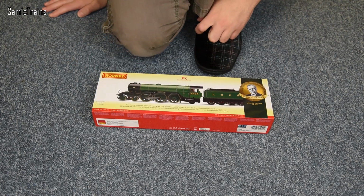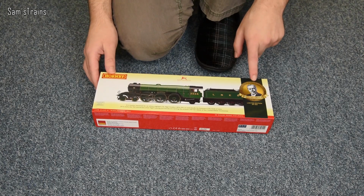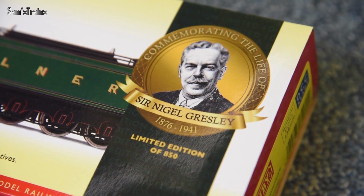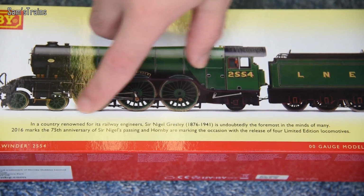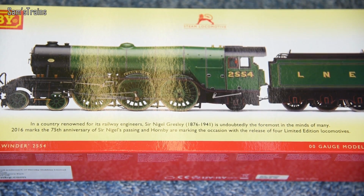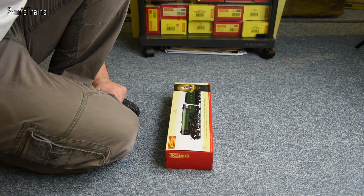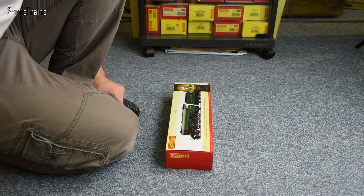And as you can tell, this particular special edition even got its own special packaging. So here you've got Sir Nigel Gresley, and it says 1876 to 1941. And yes, as I say, limited edition of 850. And you've also got this little passage here at the front, I'll just read it out. It says, "In a country renowned for its railway engineers, Sir Nigel Gresley, 1876 to 1941, is undoubtedly the foremost in the minds of many. 2016 marks the 75th anniversary of Sir Nigel's passing, and Hornby are marking the occasion with the release of 4 limited edition locomotives." So yeah, that's basically what I said a second ago. But yeah, 75 years, so it's a lifetime really, isn't it? It is a shame obviously, but I guess it happens to everybody.